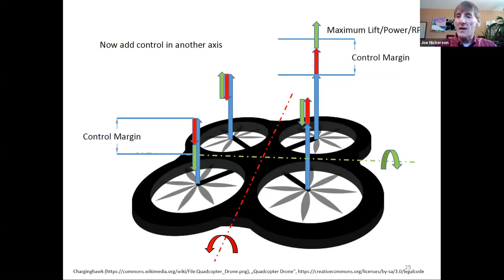I need to think about these in terms of sizing the configuration to be able to handle that power and that requirement. So the key here, I guess, is 1G lift is a great place to start for a lifting vehicle, but for one that depends on its lift and its control from similar parts of the configuration, you can't stop there. And oh, by the way, we can add another axis here. It's called the yaw axis.